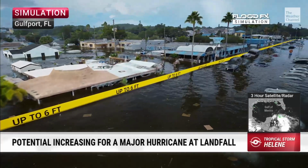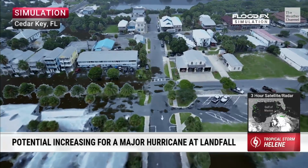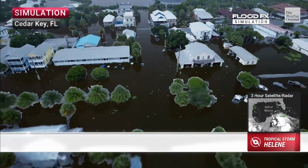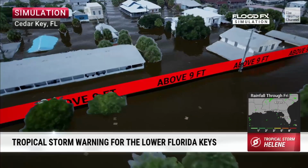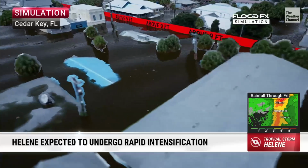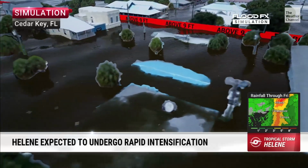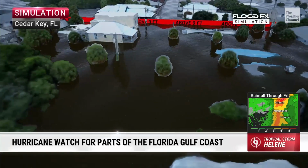We've also got to look at Cedar Key, Florida. There, we up the ante on the storm surge, could get as high as 9 feet. That is water onto normally dry ground. And remember, you're going to have the wave action on top of that because of the winds from the storm. There's 9 feet of storm surge into Cedar Key. Plenty of homes and roadways completely inundated by water, businesses as well.